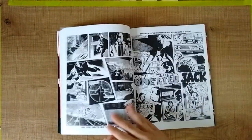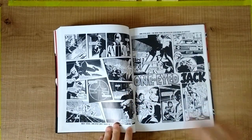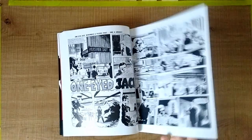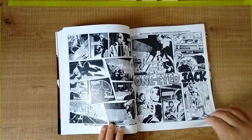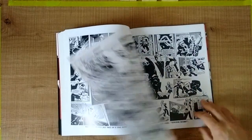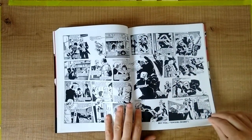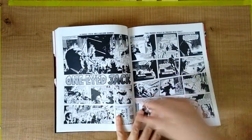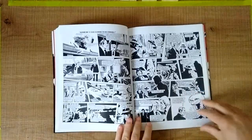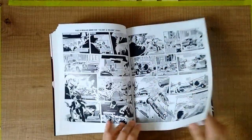More stories. Oh, a sniper. I think this is the second story about a sniper, actually. Yeah, a sniper shooting a policeman. Jack's got PTSD from being shot in the eye before. An arsonist setting fire to places. Anyway, yeah, let's skip through the book.